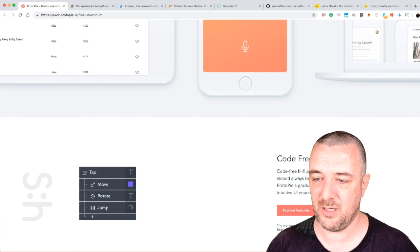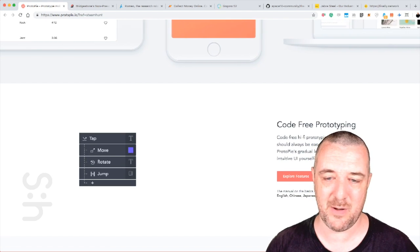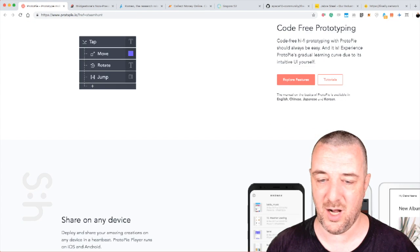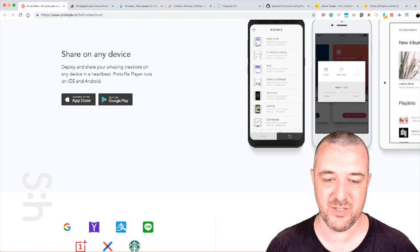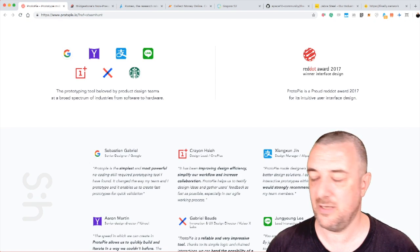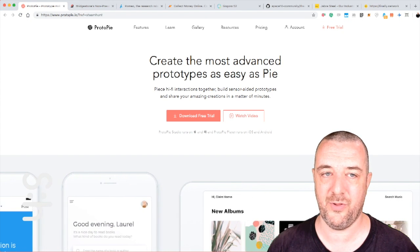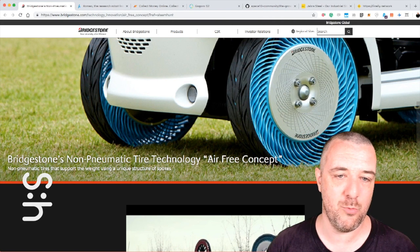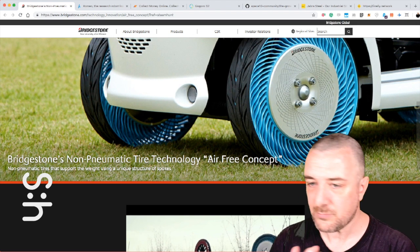Code-free prototyping, hi-fi prototyping and prototype should always be easy. Experience prototype's gradual learning curve due to its intuitive UI. Share on any device. Deploy and share your amazing creations on any device in a heartbeat. And you know it's good when it's had a Red Dot award last year. Definitely worth looking at. Next up is the Bridgestone non-pneumatic tire technology air-free concept.